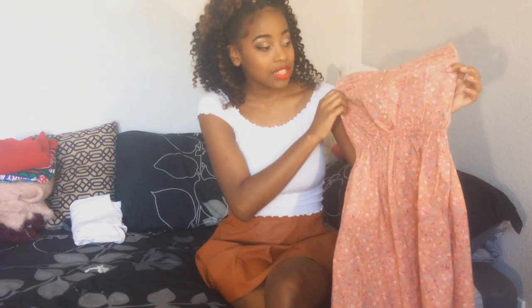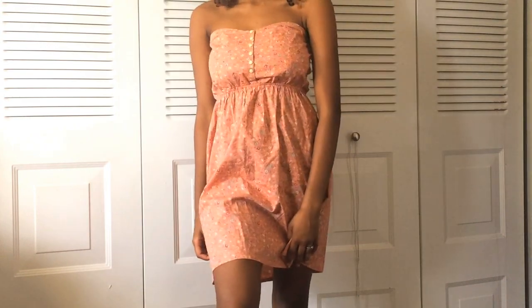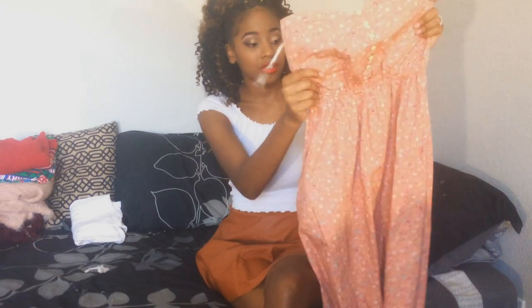The next thing I got is this peachy strapless dress, and it has really vintage buttons on it, which I don't think come off, they're actually sewed on, and then there's a whole bunch of little flowers in it, so I really do love this dress.